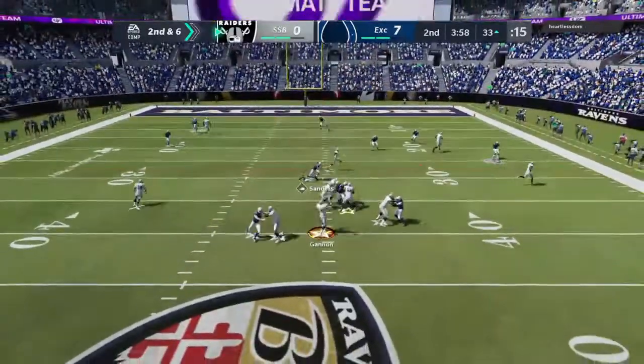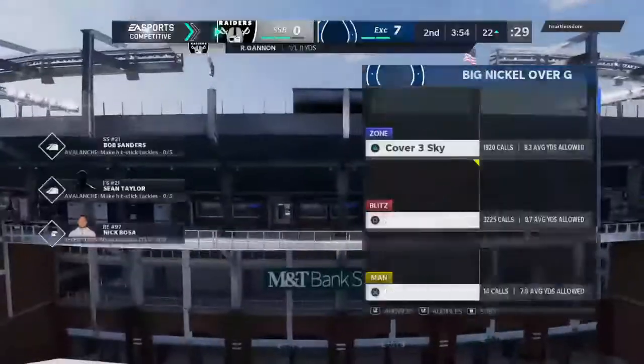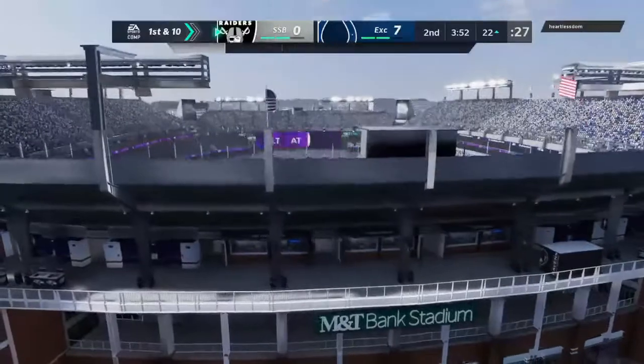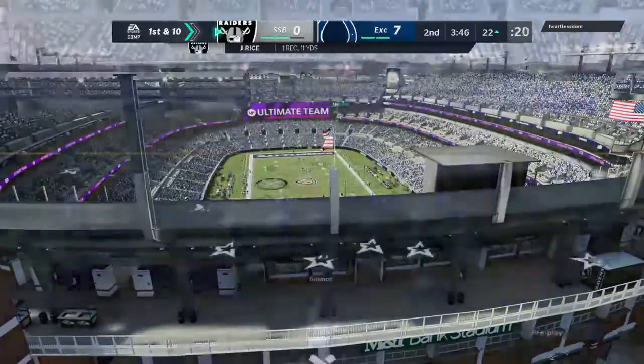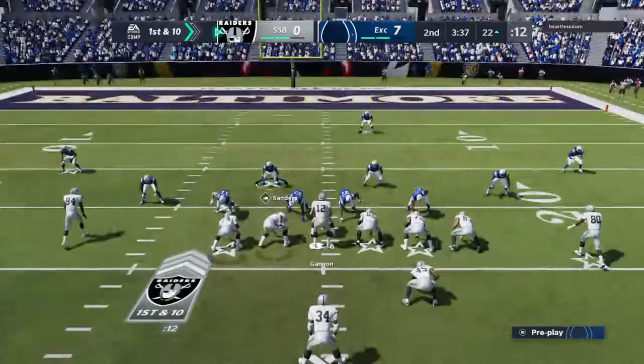To throw on 2nd down, Gannon. That's caught. It's Jerry Rice, and he's got this down almost to the 20 before he's dropped. Good. 11 yards there. 1st down. 1st and 10 at the 22-yard line.